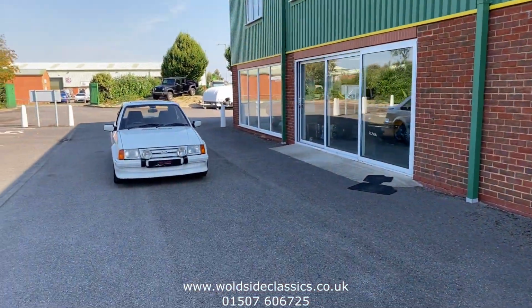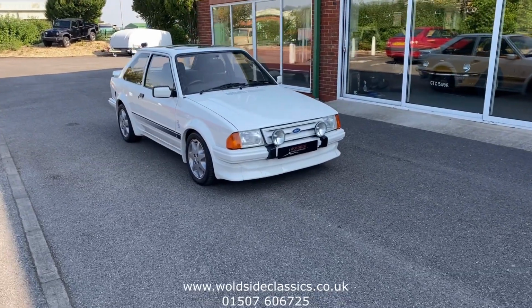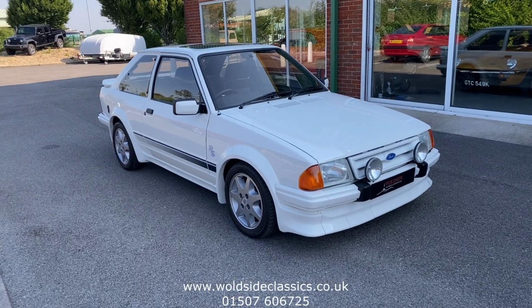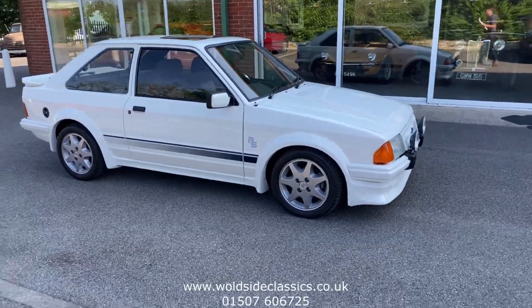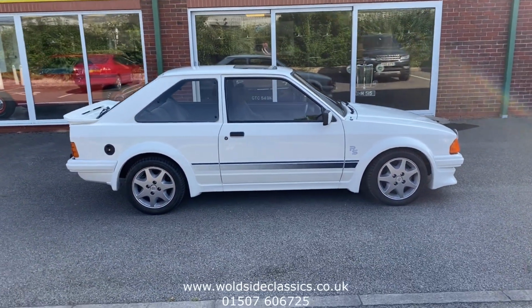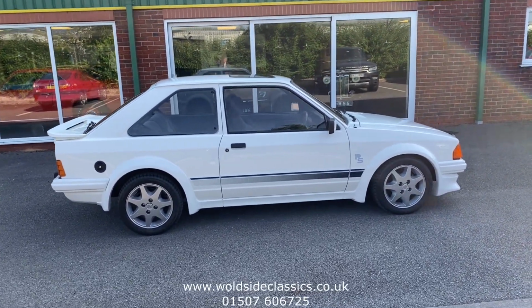Today we're delighted to offer this 1985 Ford Escort RS Turbo Series 1, finished in diamond white with grey Monza trim and blue piping. 62,000 miles from new, extensive history, loads of old MOTs, original book pack, original service book, confirming the mileage, low ownership, in beautiful condition.